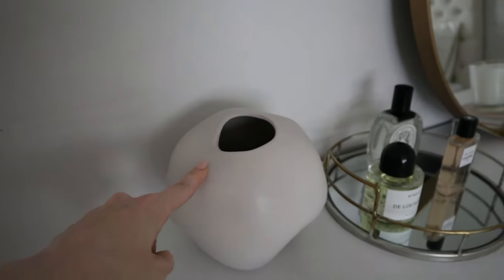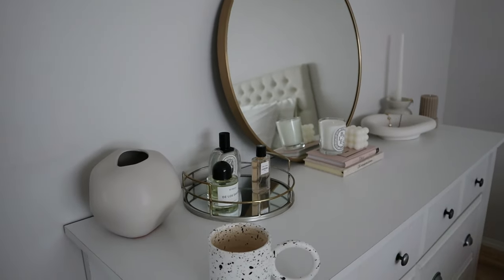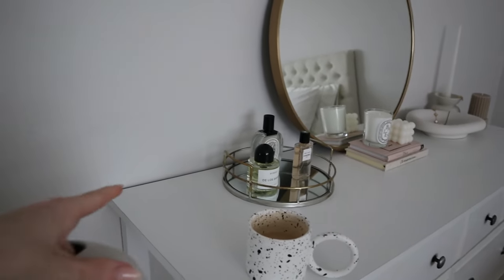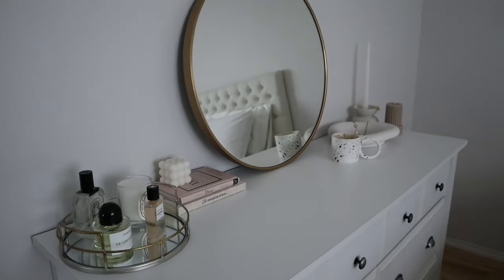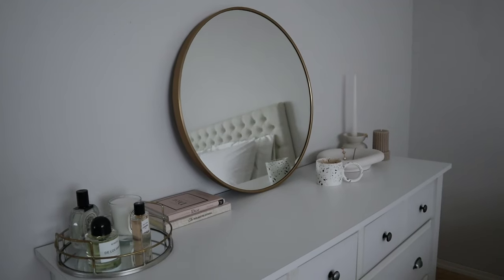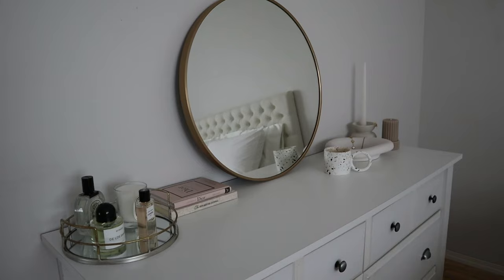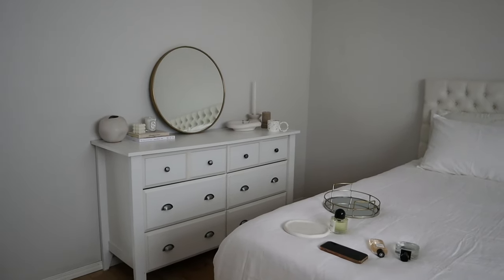This vase is from H&M, and I just think it's the perfect addition to this room. On the flip side, if I got rid of this vase, I could put the coffee table books there. That's what it looks like without the vase. There truly is no wrong way to do it. I don't even have to have the bubble candle. So yeah, I'm going to play around a little bit more off camera because I'm kind of overwhelmed at the moment. I have to figure out what I'm doing, and then I'll come back and show you guys the final result.